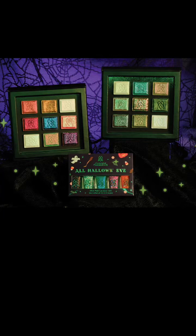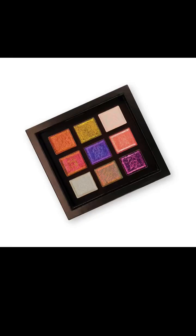And for me, the most terrifying or spooky component of this is the price. Because the palette over on the left-hand side is the Trick or Treat Halloween multichrome bundle, and that's retailing for €120.18. The palette over on the right-hand side is the Extraterrestrial Halloween multichrome bundle, which is retailing for €113.11. And the cheapest thing is actually the All Hallows Eve mini nail lacquer set, which is retailing for €23.32.